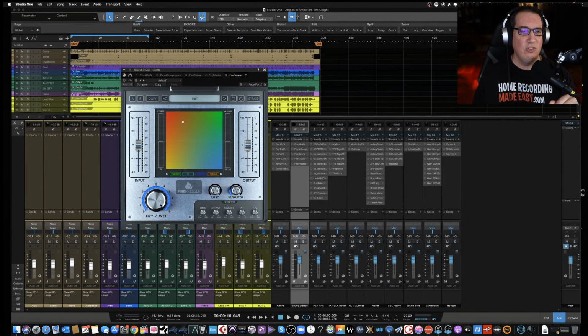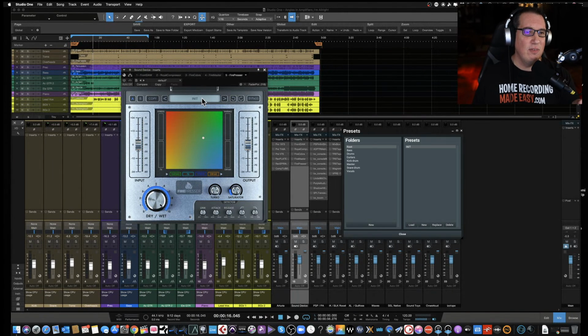And in this little quadrant here, you can take this little dot and move it around, and you can blend different types. So you're not just dealing with a Vari-Mu or an 1176, you can blend between the two, which is kind of unique. And again, they have a bunch of presets that you can check out.